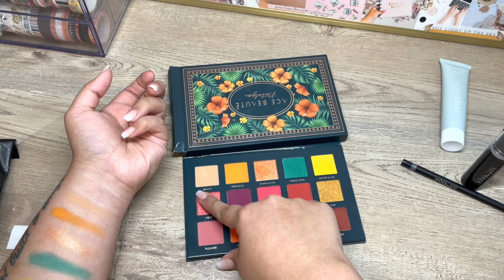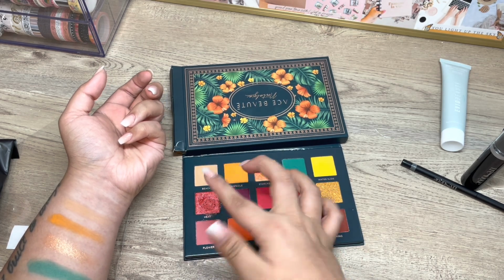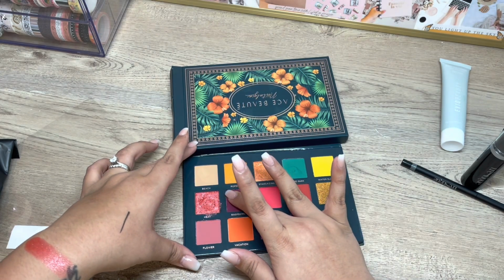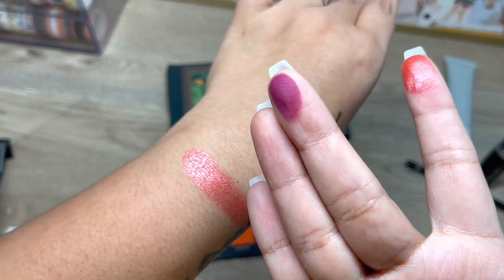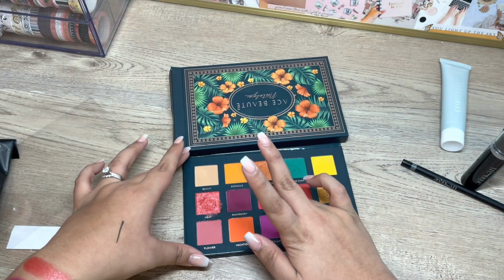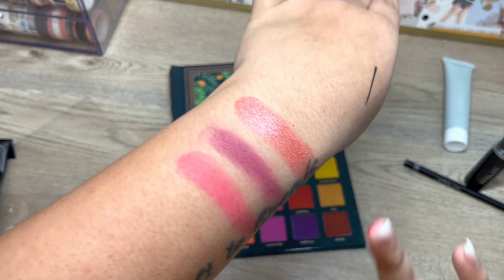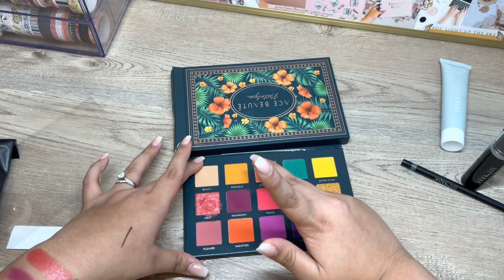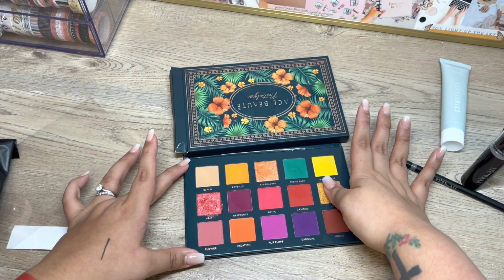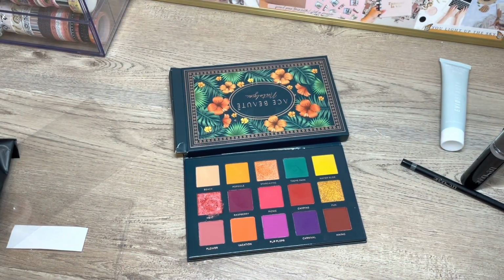So the next color would be this one, which is called Heat. Oh, I don't think this is right. It smeared off. That's so weird. Anyways, okay. Wow, that is really pretty though. Cute. Wow, you guys, look how pigmented these are. Crazy. I feel like you get a lot of color, but it's a little chalky, but not too much. Cute. Okay, let me remove this and I'll be right back.